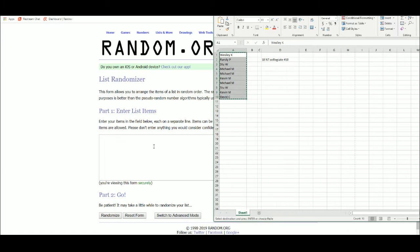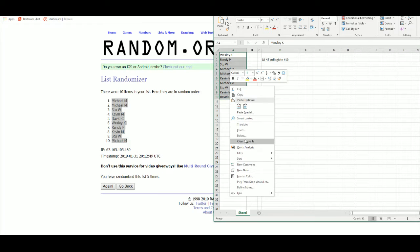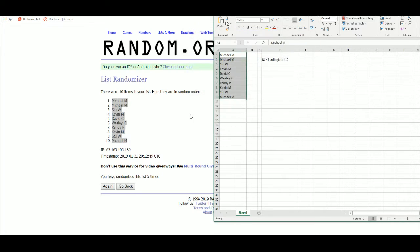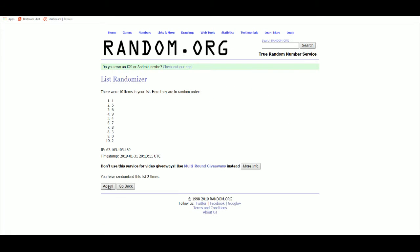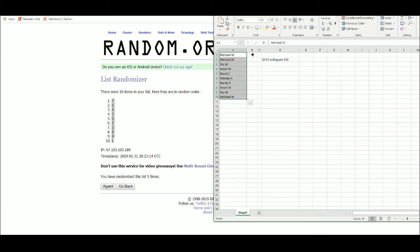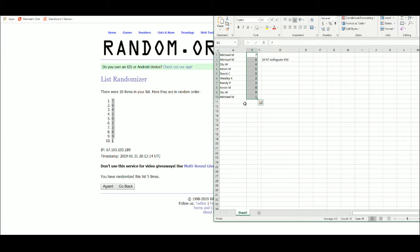All right, 10 names here. Good luck, everybody. It's got Michael M with the top 2 and on bottom. Under 0. Seven up top, 1 on the bottom. Got Michael M with 7, 6, and 1. Stu W has 4 and 9. Kevin M has 5 and 8. David C, 0, Wesley K, 2, Randy P with 3. All right. Good luck, everybody.